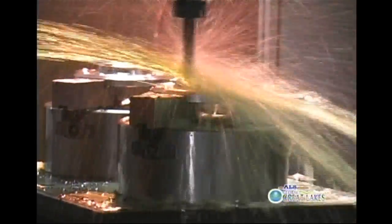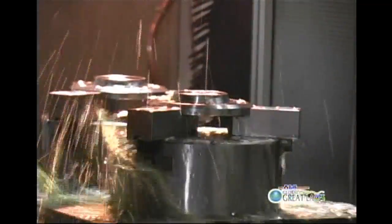Well, we can hold tight tolerance. I mean, a lot tighter than a lot of other shops. Shops are pretty much broken down into, say, a screw machine shop where you're going to crank a lot of parts out volume-wise, but your quality is probably not quite as good as what we could hold here.